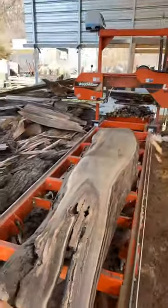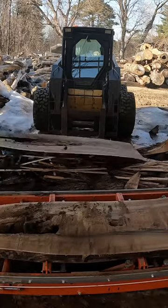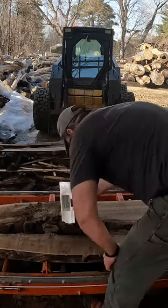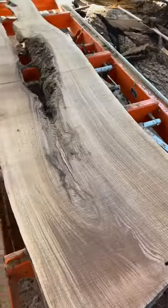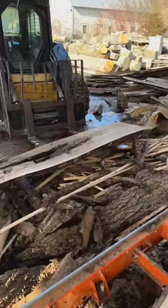A bunch of 10 quarter, a couple of 6 quarter, and a whole bunch of 4 quarter. I'll get the other 2 walnuts in this run together. So we'll have one nice pallet of 10 quarter black walnut to dry.